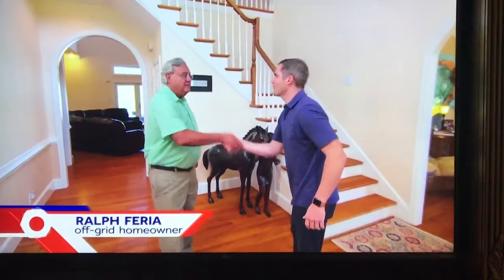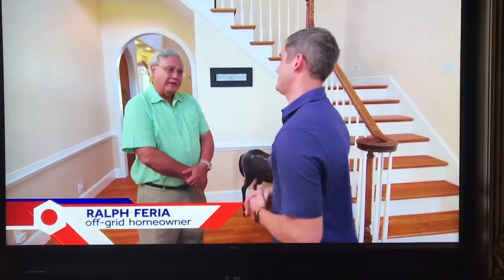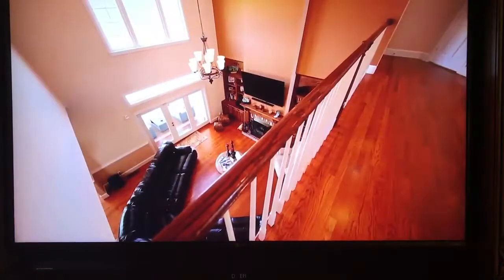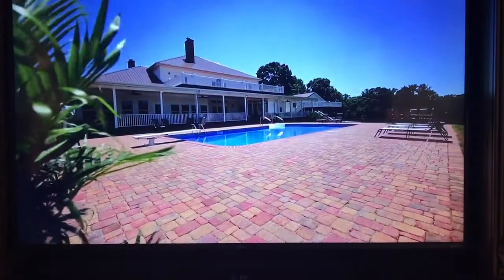Good morning, Ross. Good morning, Ralph. Welcome to our home in Pickens, South Carolina. What a beautiful place, what a beautiful house. Thank you. When I think of off-the-grid houses, though, I'm not thinking of this. I mean, this is grand, this is luxurious. How many square feet? There's 6,800 square feet. Wow. This house was built 15 years ago.